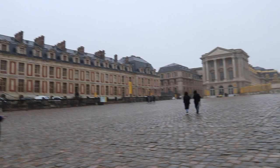So once we got to Versailles, I'm gonna Google how to pronounce this right. Well, I guess it's just pronounced Versailles, but let's go with Versailles. Anyways, so when we got to Versailles, there was a security check-in, and we were with our big backpacks being like, we're here, and it's drizzling.